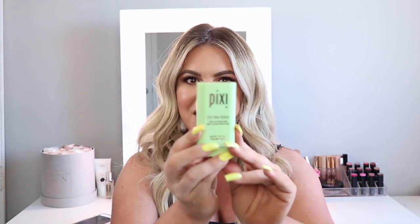So it comes in a little stick form like this. It kind of looks like deodorant. And it has just... ooh. Ooh. So this is what it looks like right there.